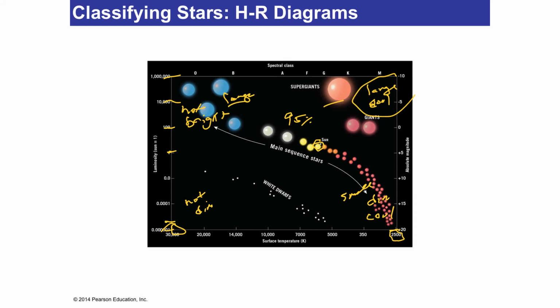Now they may not appear ridiculously huge in the sky because they may be very, very far away as well. On the other side, down here, you've got these dwarfs. So a dwarf would be, I don't know, like compare the sun and the earth. A white dwarf could be the size of the earth, much smaller than the sun, but yet much, much hotter than the sun. Okay, so we could see, well, what has happened? What made it hotter? What made it smaller and hotter? What made it cooler and bigger? And we'll look at that.